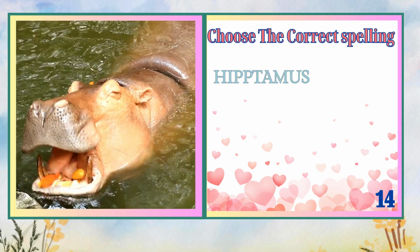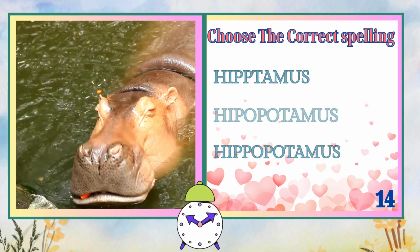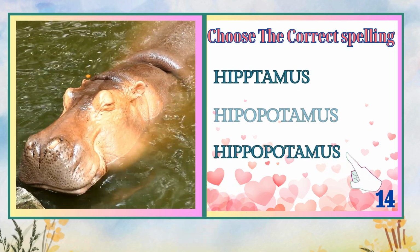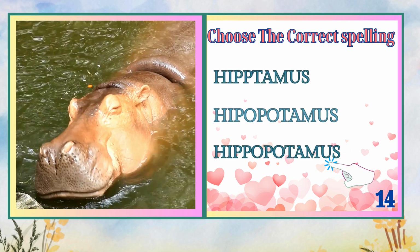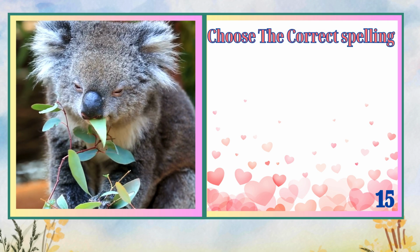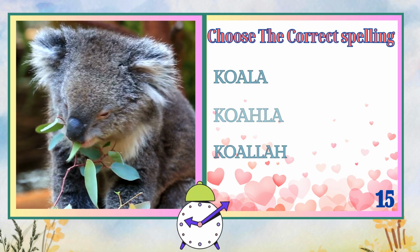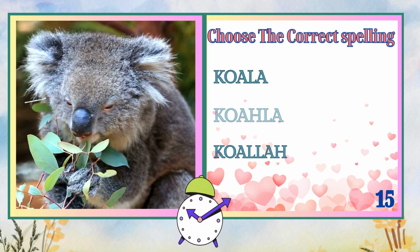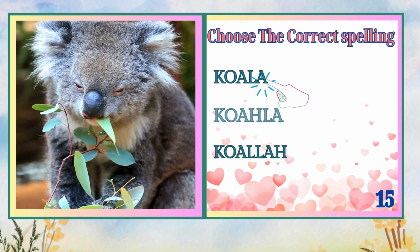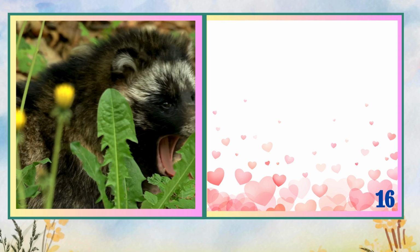What's the correct spelling? It's hippopotamus. This cute animal eats eucalyptus leaves. How do you spell it? That's right. Koala. This animal has a black mask on its face.